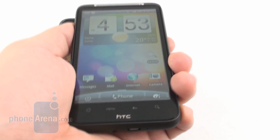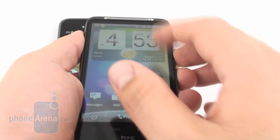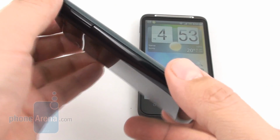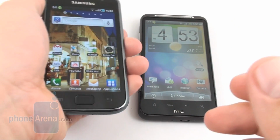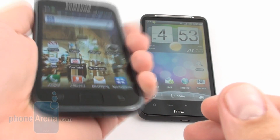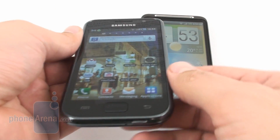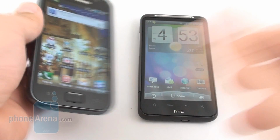The fact that it's not easy to operate with one hand, you have to use both hands more often than not. Whereas the Galaxy S might be bland looking with its all plastic body, but it's incredibly thin, it's light, durable, and it's easy to handle, operate with one hand, precisely because of its plastic construction. For a handset with a 4-inch screen, it's just an amazing achievement on Samsung's part.